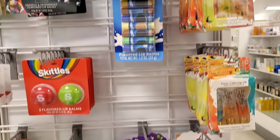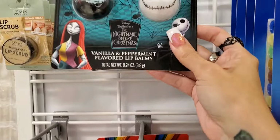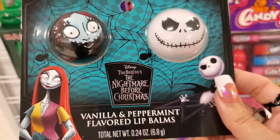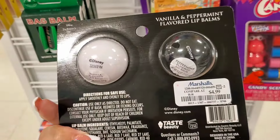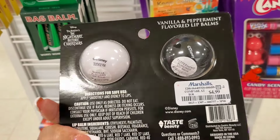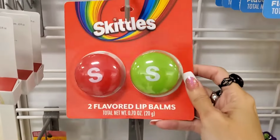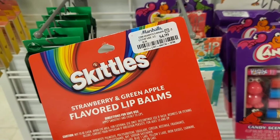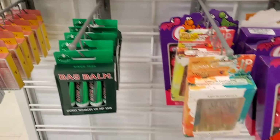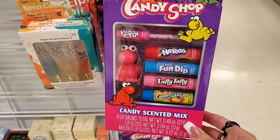So here in the makeup section at Marshall's, this Marshall's doesn't really have that many options, but they do have this. It's the vanilla and peppermint flavored lip balms from Nightmare Before Christmas for $4.99. I don't think I've seen this here before. They have a whole bunch of different flavors. This was the Skittle ones. It brings two flavors for $4.99 as well. And this one that brings like four different scents.